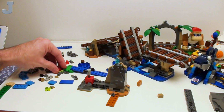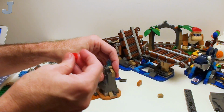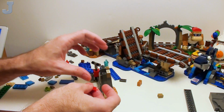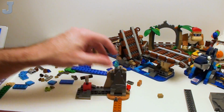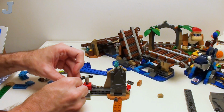Alright, we got some dynamite. I forgot to put that in there. Okay, they're in the holders. Owie on the thumb starting to come back again. Alright.